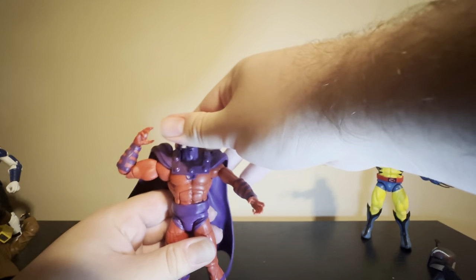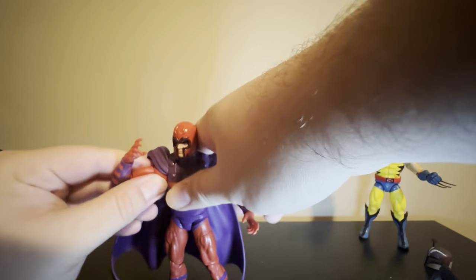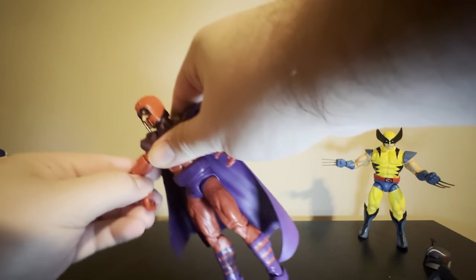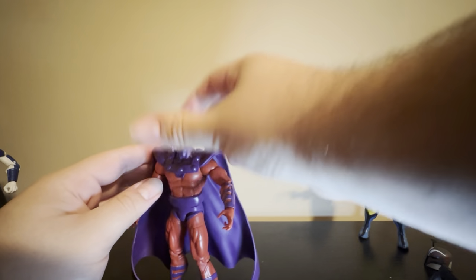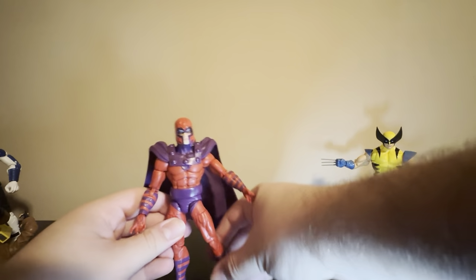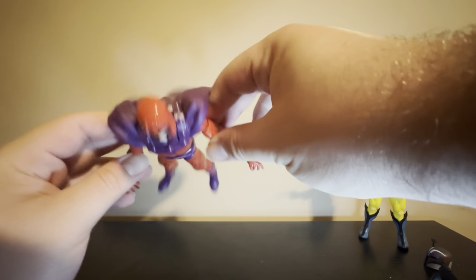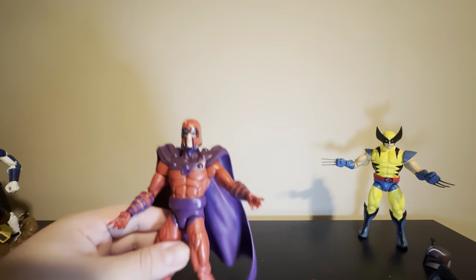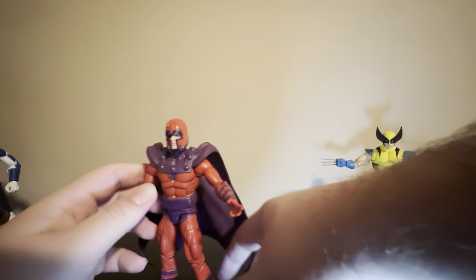So overall, now that we're done reviewing this figure, in terms of a number rating, I'll give it, let's see. I like the figure. I think the cape could have been a little better. See, I'm always a sucker for some cloth goods. I definitely think one of these times we need some cloth goods in these things, man. But I guess for effect reasons, they didn't do it. I would love to see a cloth cape one of these times. I don't know why they don't do it. They never do it. But I'll give this figure an 8.7. I think it's pretty good.